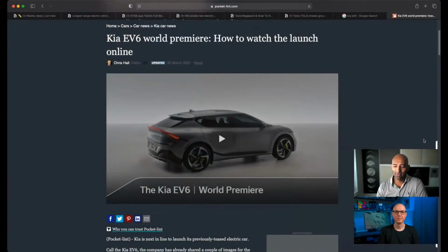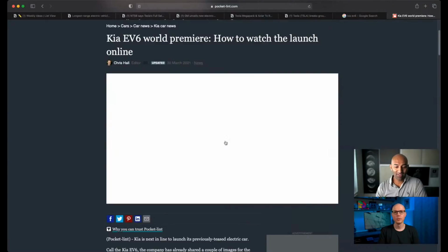If you could show my screen, I just pulled up the Kia EV6. This is the car. Isn't that cool? Look at this.